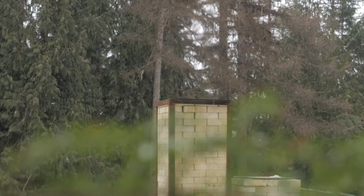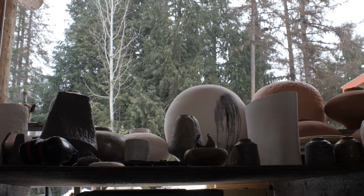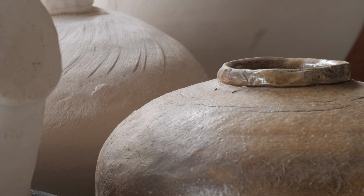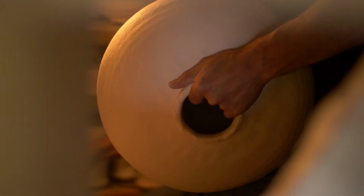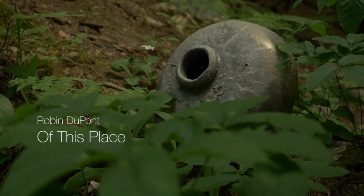Well, I guess every piece in the show has a thread of this place in it, whether it be the wood that's surfacing it, as well as the constituents in the clay. So a lot of the pieces will have clays from this area, or feldspathic sands, or rocks that I've gathered and used conceptually to tie it to this place, but also aesthetically.